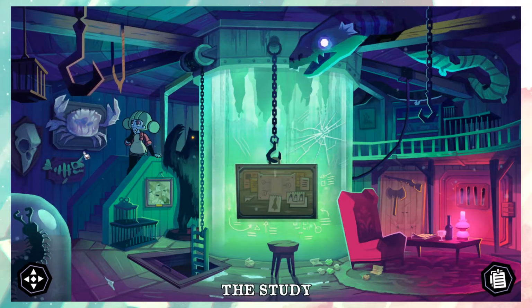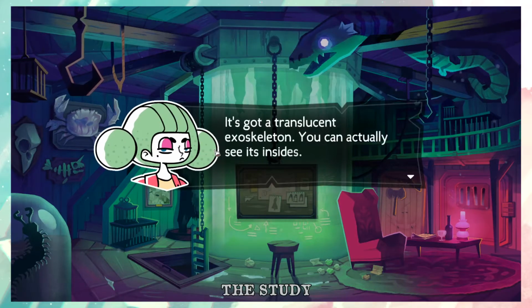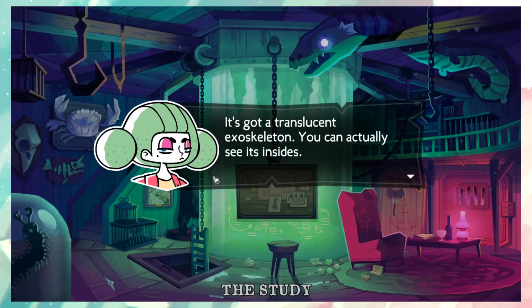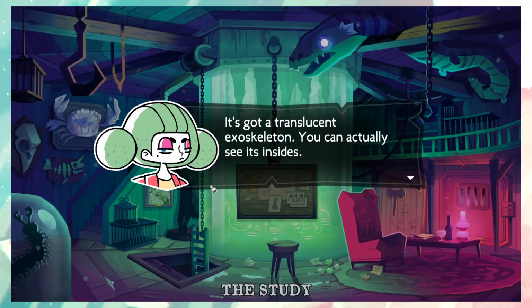Yo, look. It's the creatures. Is this the true lab? The actual laboratory? Whoa. It's got a translucent exoskeleton. You can actually see its insides. Ah, gross. I never like it when the creatures are like this. Like there's that glass frog that Poliwhirl, the Pokemon, is based off of, where you can see its insides, and that's why it's got that swirl, because it's its intestines. Correct me if I'm wrong, but I think that stuck with me because I was like, ew, gross. I don't like it when you can see their insides.